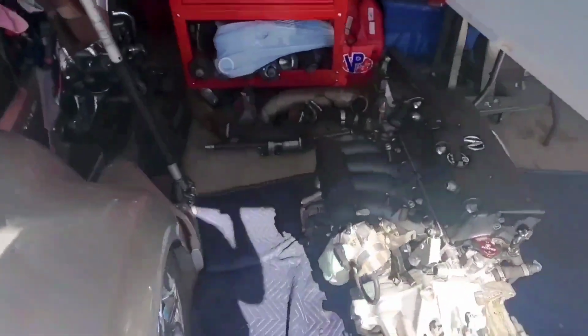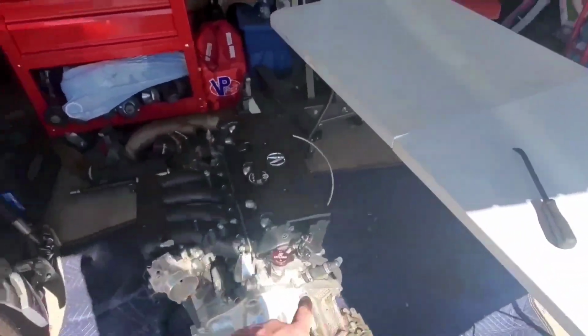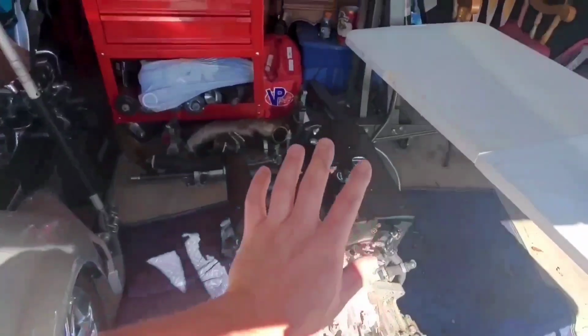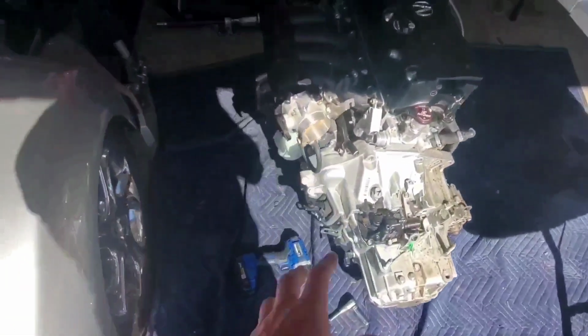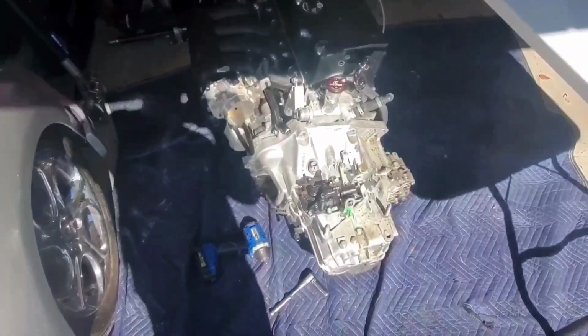Alright guys, so it is a couple days later. I got the engine, like I said, put in the garage, and I've already kind of got a head start on it. Took all the bell housing bolts out. I'm just going to kind of lean the motor forward since I don't have an engine stand at the moment, and rip the tranny off. Got a table set up right there. I'm going to throw the tranny on the table, and we're going to start tearing this thing apart and find out what actually broke on the transmission today. So without further ado, let's get to it.